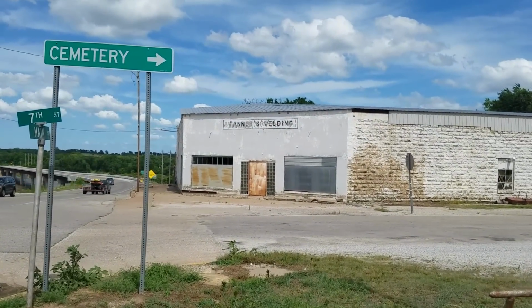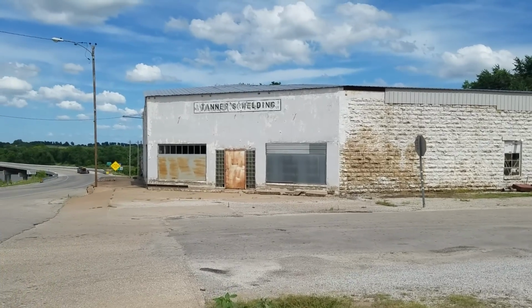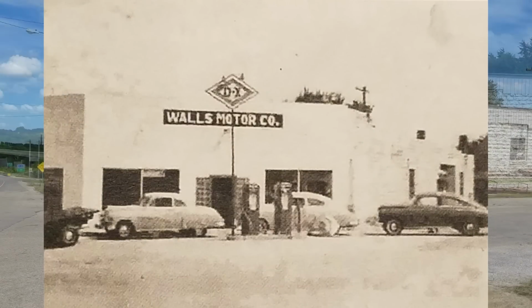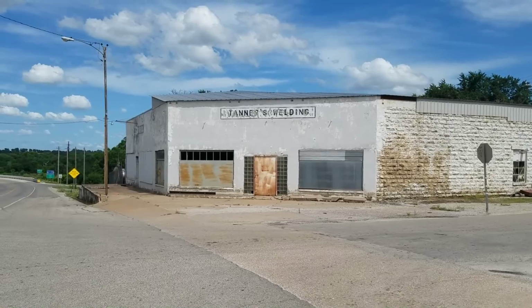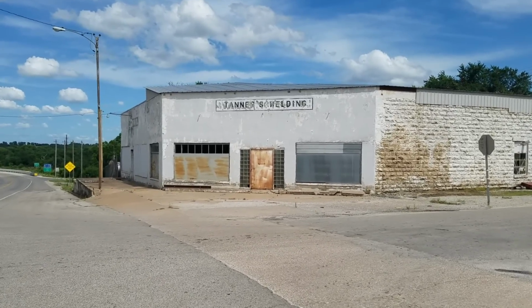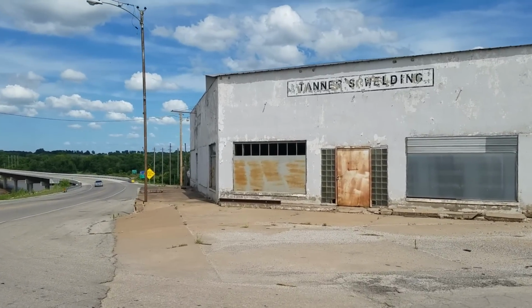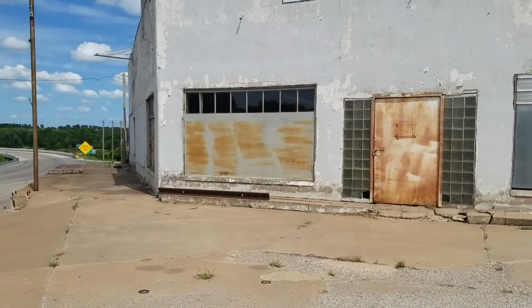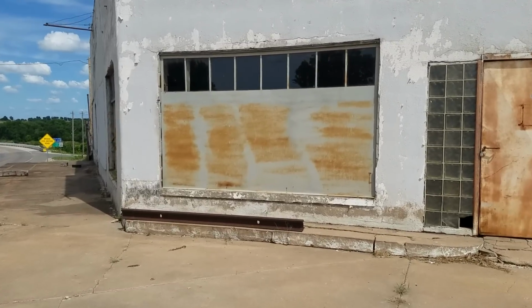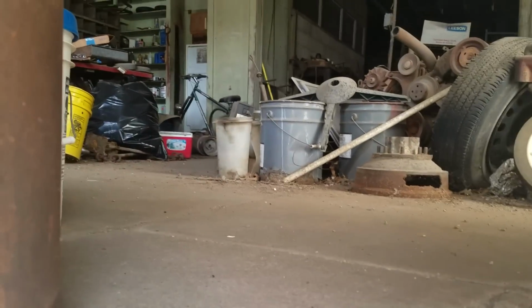This over there was the Walls Motor Company. It's a DX gas station, and used to have some pumps right out front there. Yeah, there was some old pumps and some cars right out front. In fact, I think we can go over on the side of this and still see where it says Motor Company on the side of it. Don't know if we can catch a peek of something inside the windows there. Maybe if we look down through this block. I don't know. You guys will have to tell me if you see something in there or not.